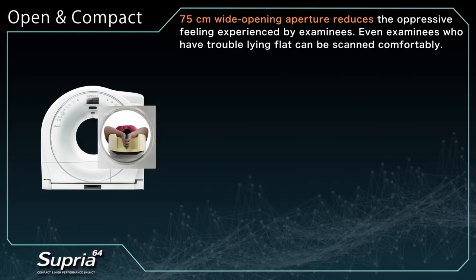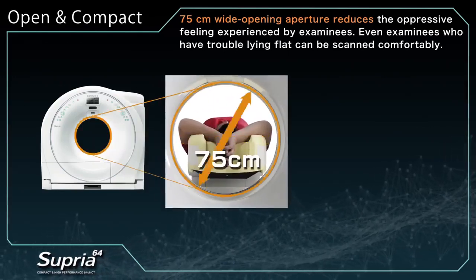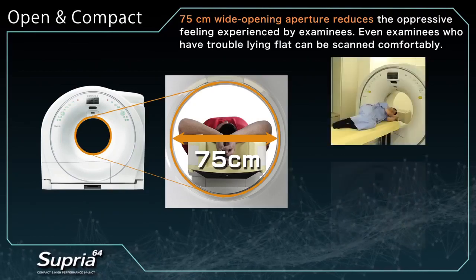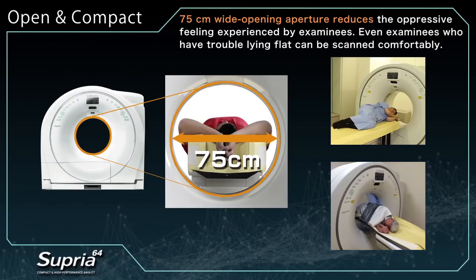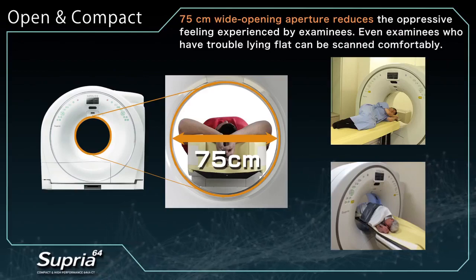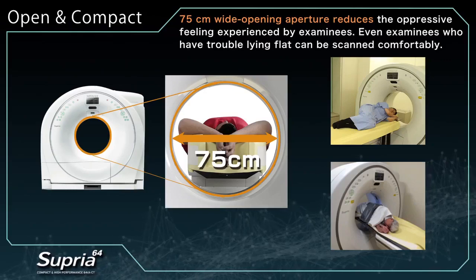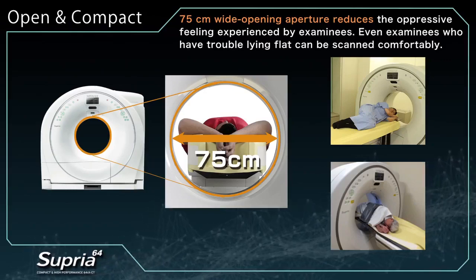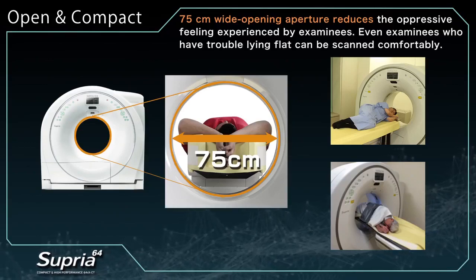Downsizing the gantry allows the Supria 64 to feature a wide opening bore with an aperture of 75 centimeters, which helps reduce the oppressive feeling experienced by examinees sensitive to being enclosed in small spaces. This also enables the scanning of patients in more comfortable positions, who would otherwise have trouble lying flat on the examination table.